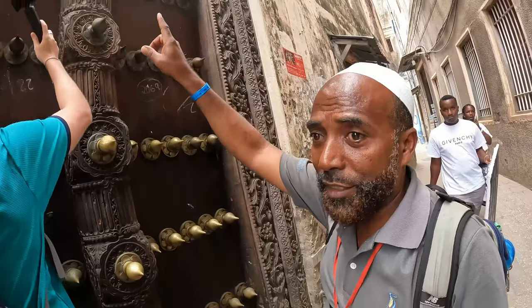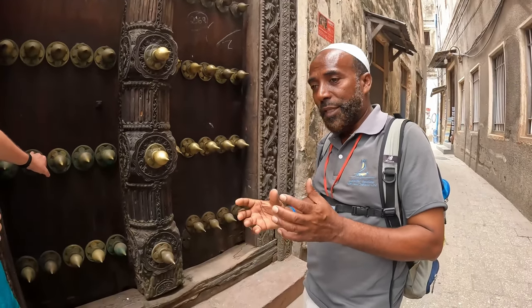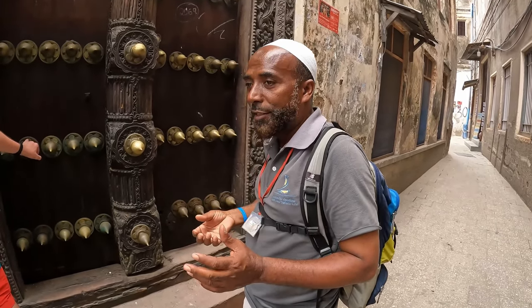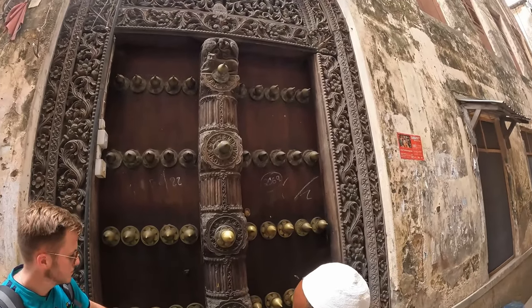Approximately 16,000 slaves per year for 400 years, over 4.5 million slaves were sold from this island to the Arab world. Look at this door. In old ancient India, where the tribe fought one another, they trained the battle elephant that will go and smash the fortresses and invade. So in India, they spike the door with long spikes of iron to prevent elephant attack. In Zanzibar, they put sharp pointed brass for the sign of wealth.